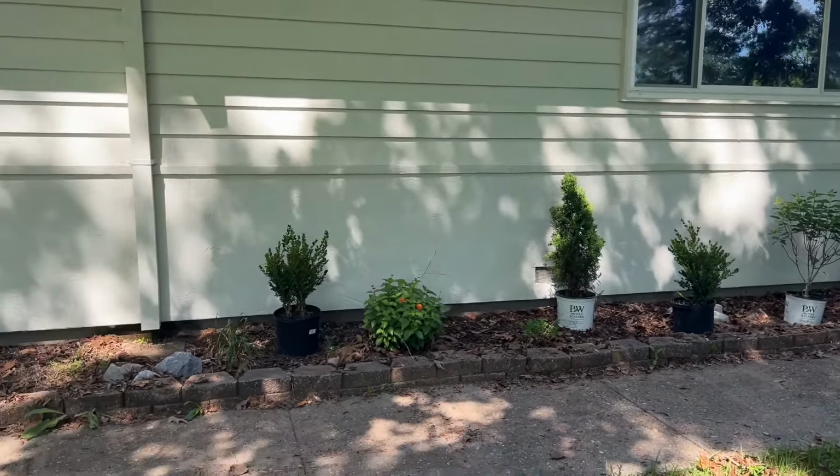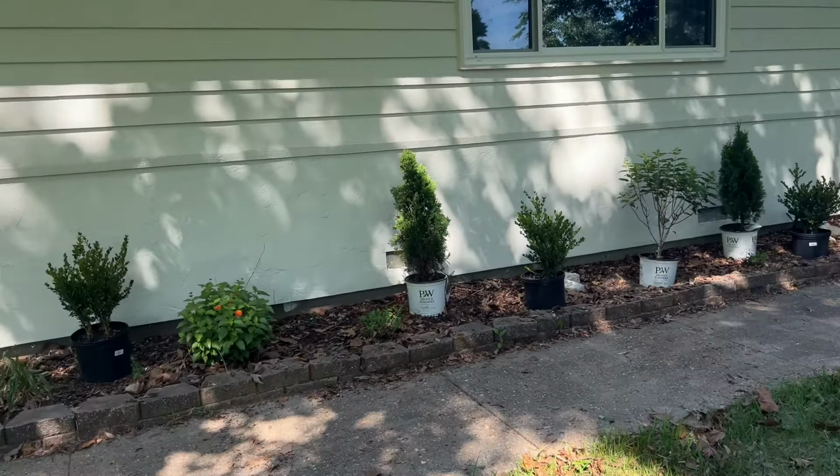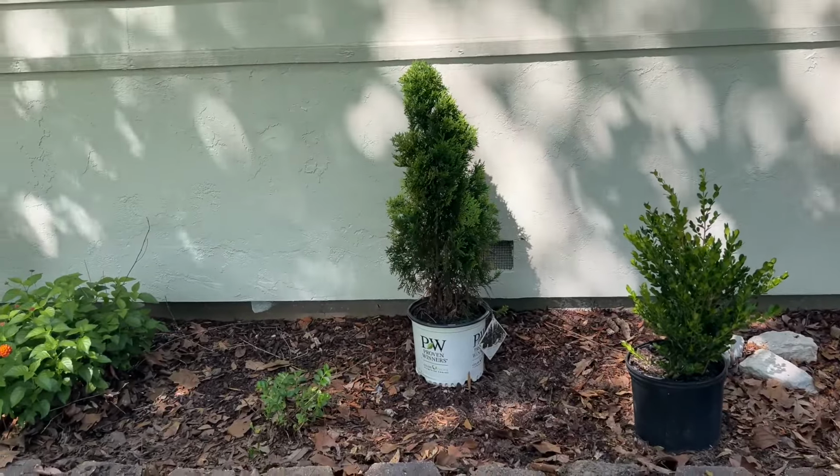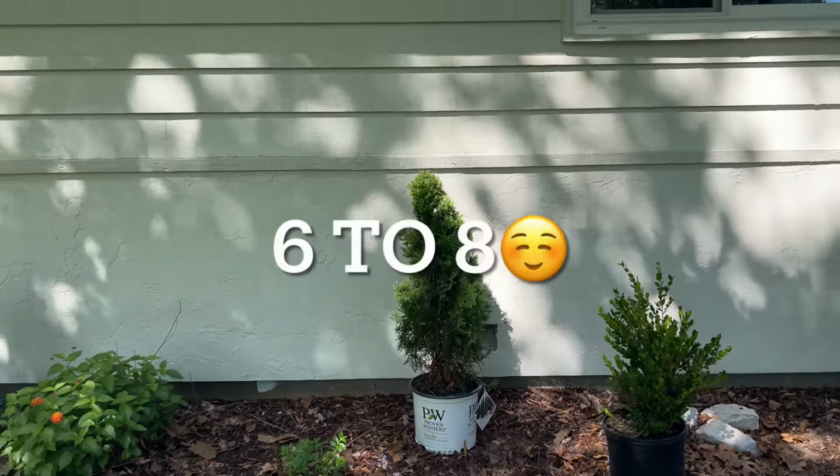So I've got, these are boxwoods, the little bushes are. And then, oh, I can't remember the names of these. They're a cedar type tree. And he said they get about 8 foot tall.